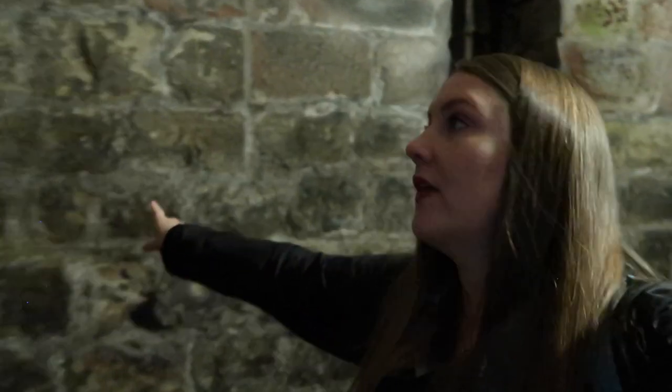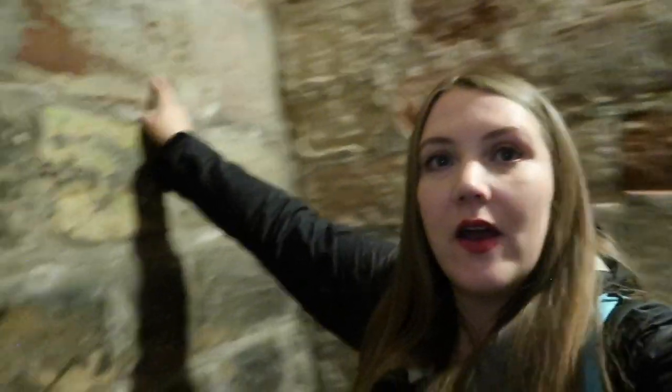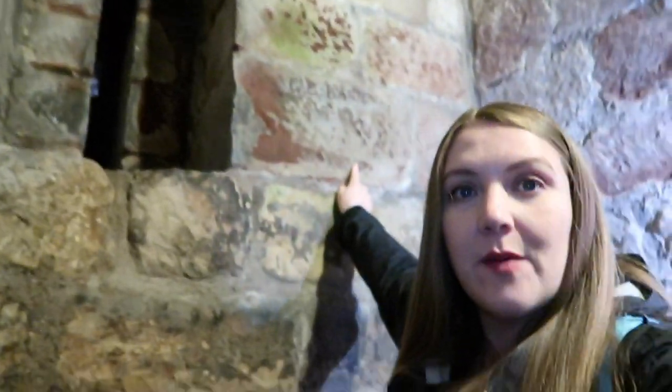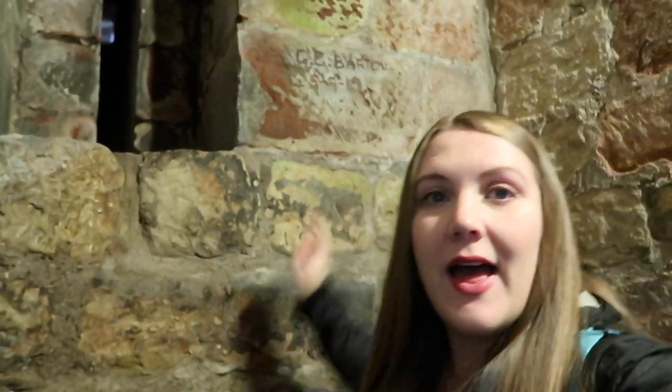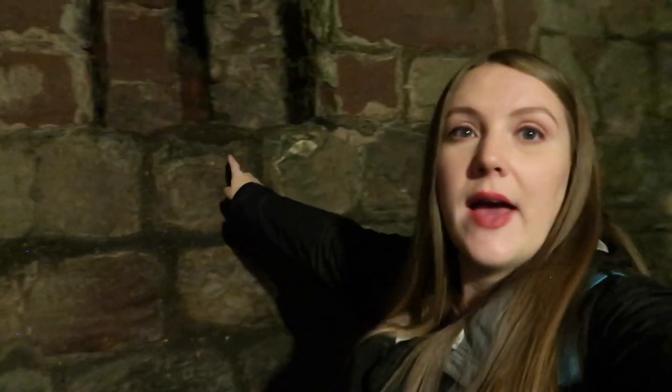But here on the wall, it looks like somebody who was imprisoned here carved their name directly into the wall. I guess when you were a prisoner, you didn't have much to do in your spare time, so you scripted your name into the wall. And we saw the same thing in other dungeons, including the Tower of London. There was a lot of those. I think it's this. Is this it? The Licking Stone? Oh yeah, right here.